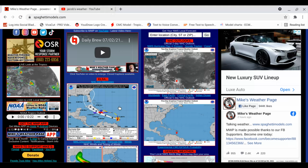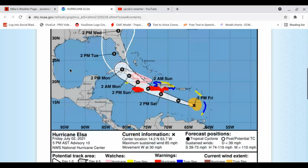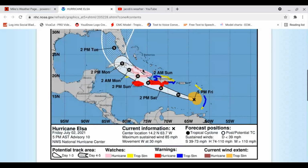Now we go back to our cone. Look at our cone. This is our recent cone around 6:45, I believe, the last time it updated. This is, yes, your 5 p.m. update. So now we can currently see a lot has changed with this 5 p.m. update.